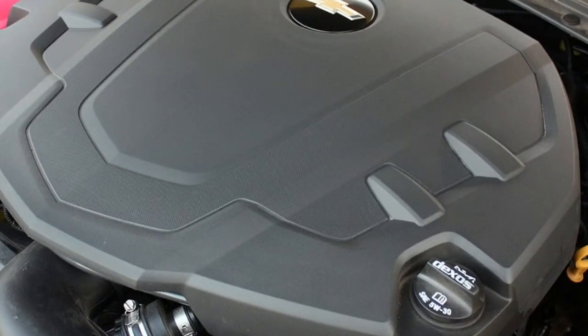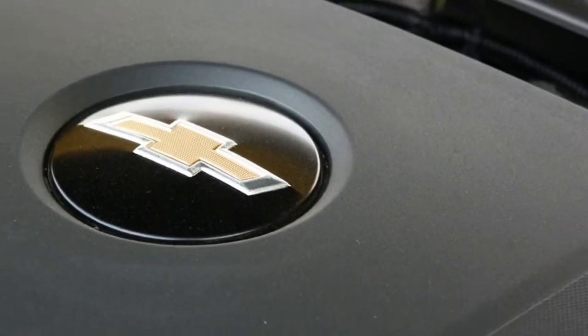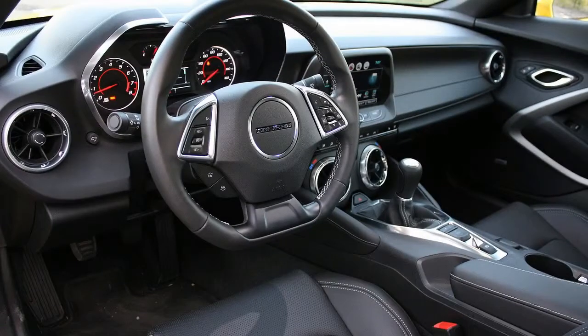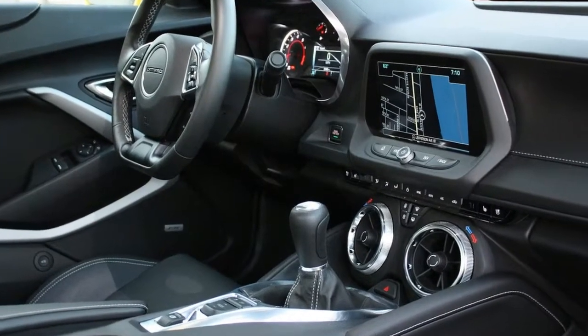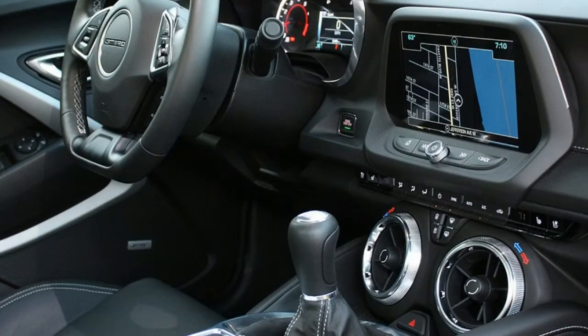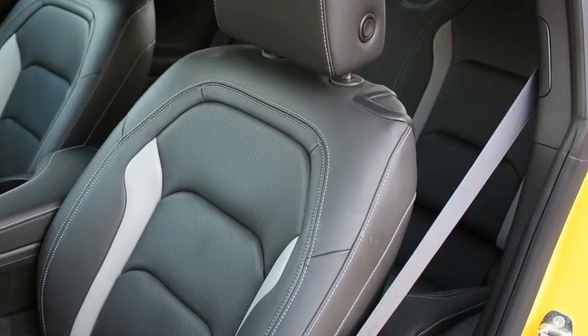During this test, we also tried a V6 equipped with the new 8-speed automatic, which is a dramatic improvement over the outgoing 6-speed auto. Both of our stints lead us to conclude that the new Camaro is easier to drive well. The old car was happy to slide its tail out during turns, whether you wanted it to or not, but the new one is more poised.